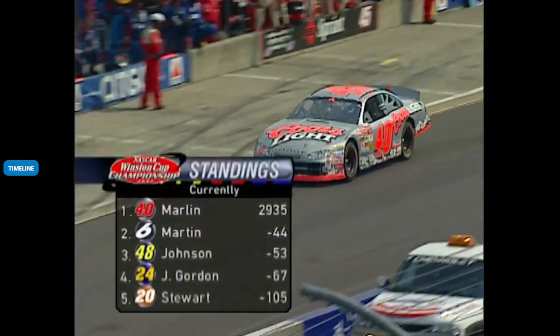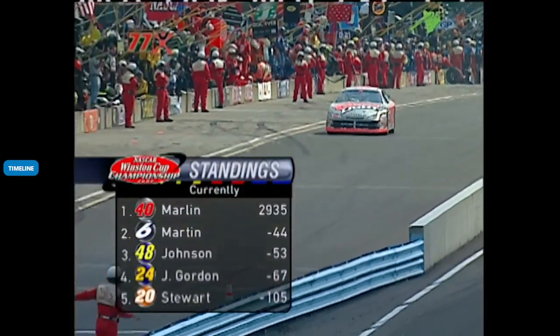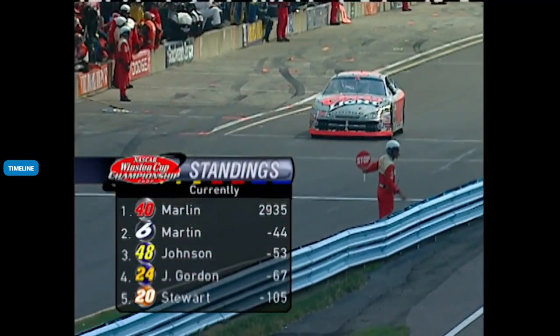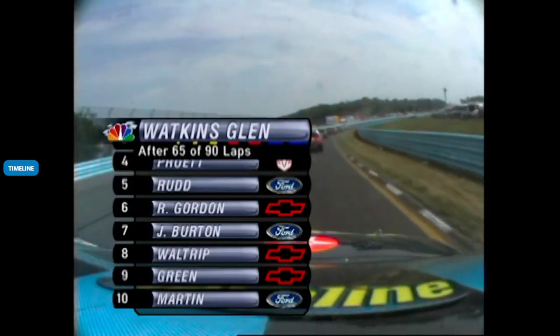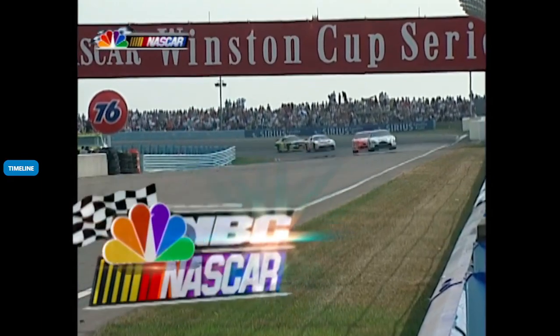And the championship standings as of now, Sterling Marlin's lead coming into the race was 93 over Jimmy Johnson and 109 over Mark Martin. The gap will close considerably as Martin continues to run in 10th place and Sterling is back in 33rd. Still under caution here at Watkins Glen, coming to the green flag as Subway presents NASCAR Winston Cup Racing on NBC.